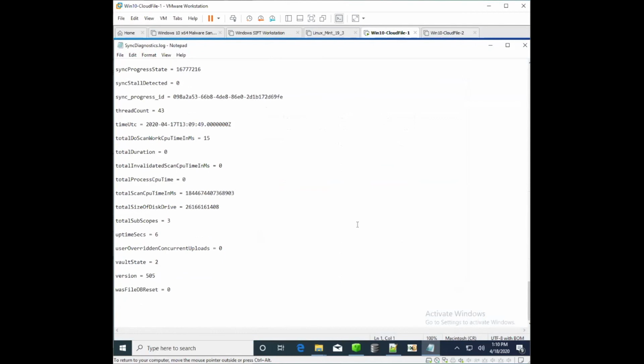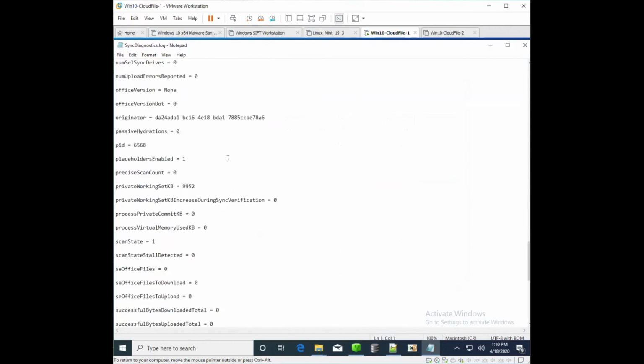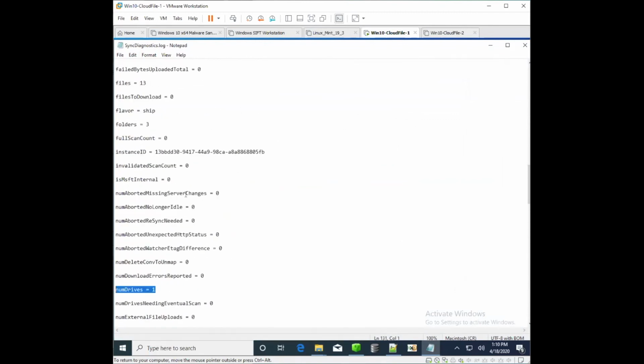So I can't definitively say that there's no other devices synced with this OneDrive account just by saying that, but that's kind of my assumption at this point. And at least we can see how much activity the user has. So where's the number of files? I think it's up higher. Number of drives. There's 3 folders, 13 files in their account.